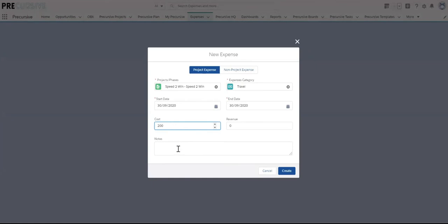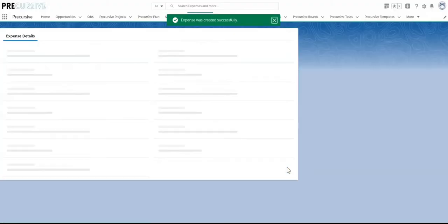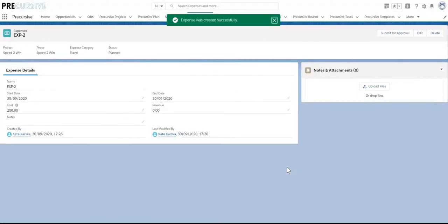You can report the cost of the expense, but also if the expense is billable to your customer, you can report the revenue. As you save the expense, you can submit it, and then you will be able to track them from your project page. And you will see in a second how easy it is.